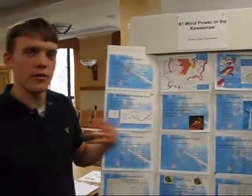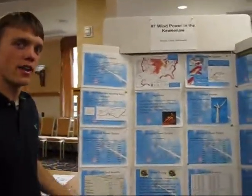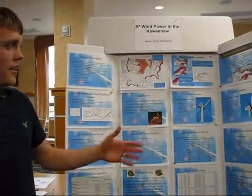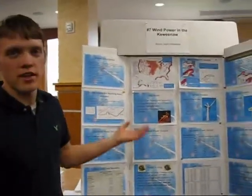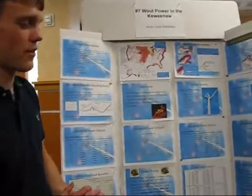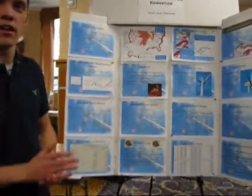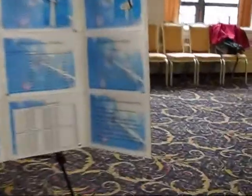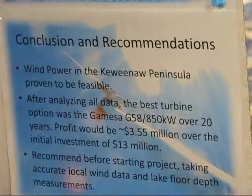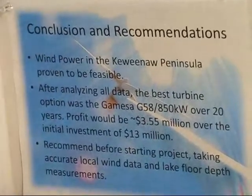So we decided that we would locate a wind turbine farm there, and with all of the economic analysis, after upgrading the transmission lines, we got a profit of about $3.5 million after 20 years with an initial investment of $13 million for a wind farm. That's 7 turbines, 7 850 kilowatt turbines that would be set up.